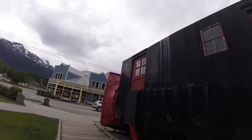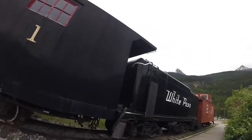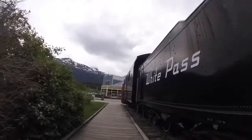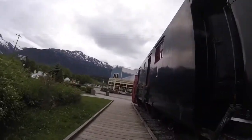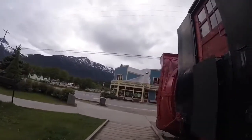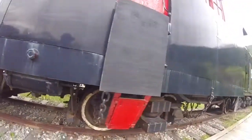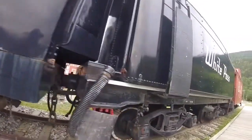Then, in 1953, it exchanged tenders with White Pass and Yukon Steam Locomotive 190, which is also a 2-8-2 Mikado and is part of the Tweetsie Railroad in Blowing Rock, North Carolina. The original tender was assigned to White Pass and Yukon Rotary Snowblower 3 in 1947, and then in 1951 was placed as riprap along the Skagway River.